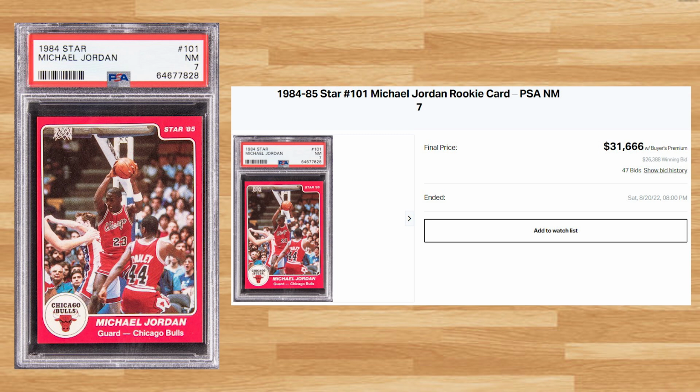While PSA recently started grading these Star cards again, this is the first ever sale I could find in a PSA 7. The highest sale I could find in a PSA slab was for a PSA 8 that sold for $162,360 at a Goldin auction back in March of 2021. The all-time record sale of this Jordan is still held by a BGS 9 that sold for $192,000 at the peak of the market at a Heritage auction back in February of 2021.